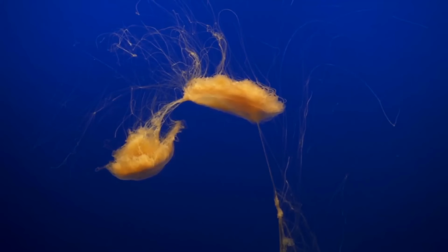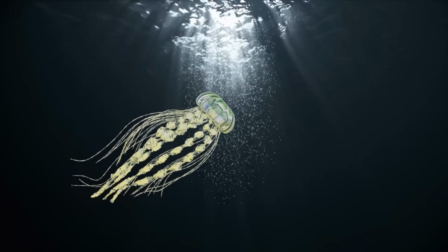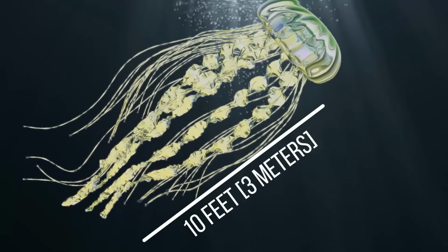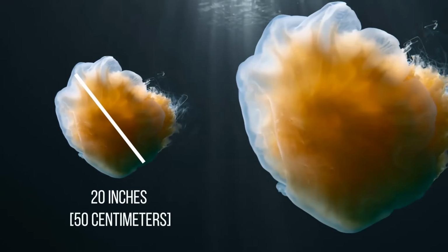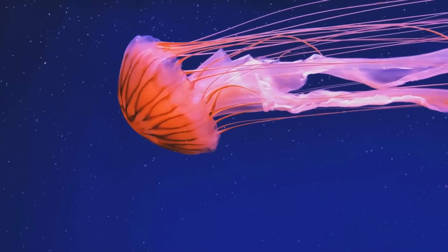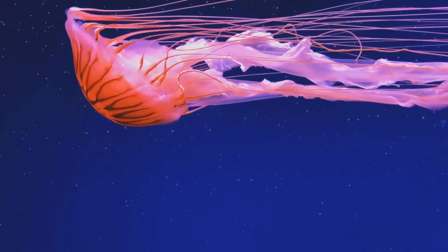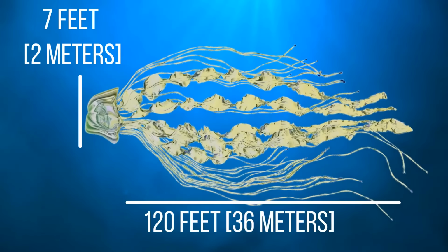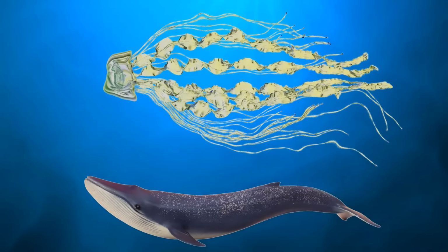Lion's mane jellyfish are one of the largest known species of jellyfish. They get their name from their long, flowing hair-like tentacles and can reach lengths up to 10 feet. And although the average bell diameter of a lion's mane jellyfish is around 20 inches, they can sometimes attain a diameter of over 7 feet. The largest lion's mane jellyfish recorded was seen in 1865 off the coast of Massachusetts. It was measured to have tentacles around 125 feet long and a diameter of 7 feet. To help you picture it, this is longer than a blue whale.